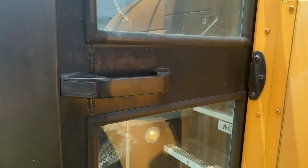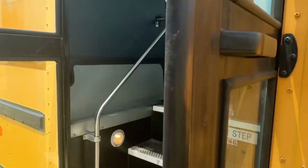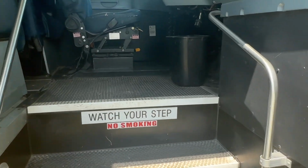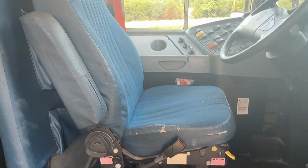And this is really unusual as well. There's a little handle on the outside so that if you are going to be opening or closing these doors manually, you have a handle. That is a nice bonus. I have not seen that in other units.